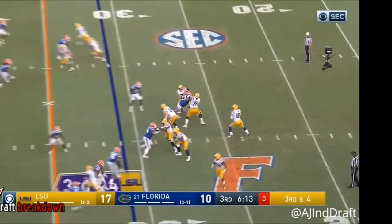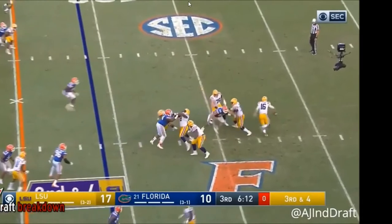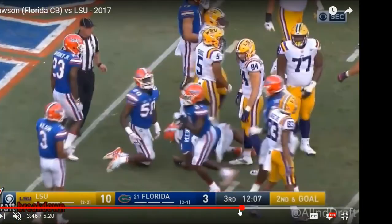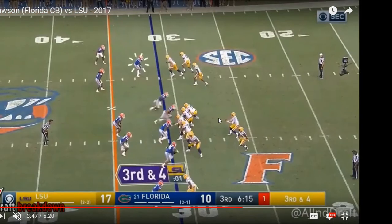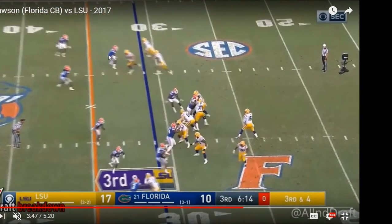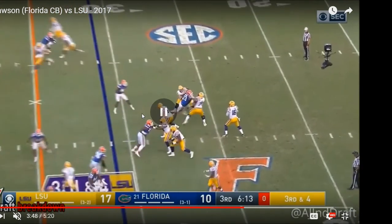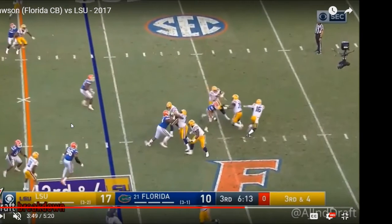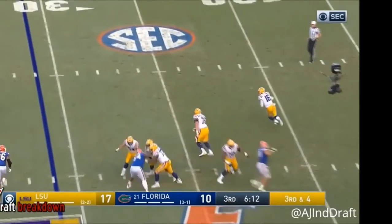Got that trips set, trying to confuse that Florida defense, but very great communication amongst those 3 outside corners. He's going to be responsible for that interior zone, he's going to be responsible for that exterior zone, and he's going to be responsible for that interior zone. As a result, that concept goes out, that concept goes in, that concept stays in the middle, works out perfectly. Bam. All 3 guys are accounted for.